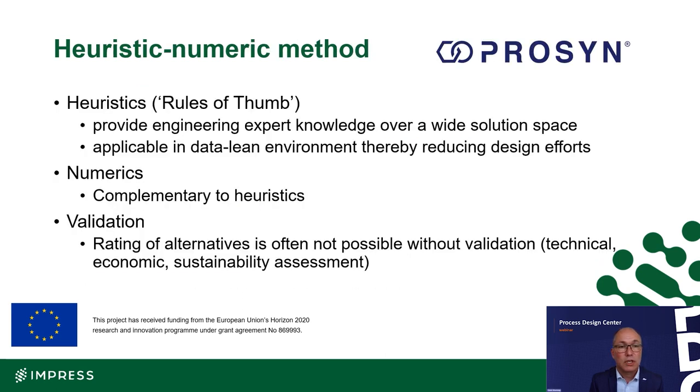The heuristic numeric method, which PDC adopts in its processing system, uses a combination of engineering expert knowledge rules and calculation methods. Heuristics are basically rules of thumb. They provide engineering expert knowledge over a wide solution space and are applicable in data lean environments, such that it helps to reduce design efforts. Often it's sufficient to only use qualitative information.